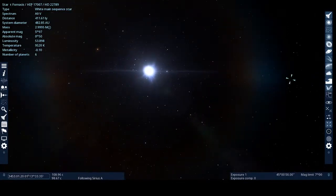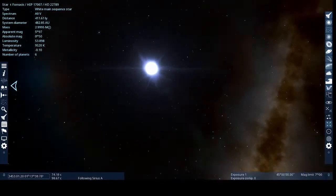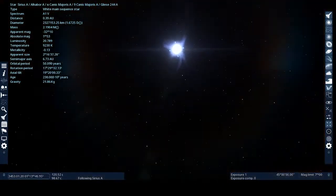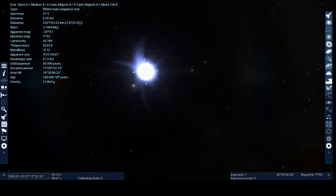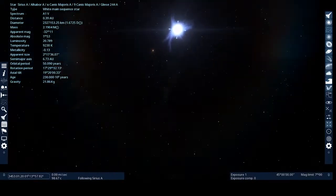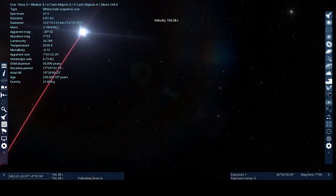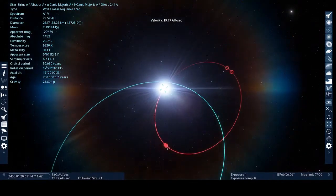This is a white main sequence star, meaning its temperatures range from 6000 degrees Celsius to 10,000 degrees Celsius. Basically at this point it is not white, but it gives us a bluish light, but it looks white from our point of view. It is also a binary star system, but it is not a binary orbit. They are not in binary orbit with the real star, but also you call it a white dwarf star.